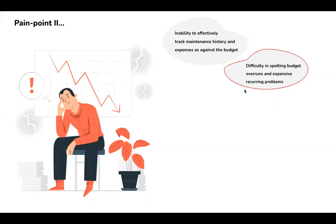Also, expensive recurring problems. That is a problem that you keep spending money on, but due to the fact that there is no adequate tracking, you can't figure out exactly what you are spending a lot of money on. You can't know if it's maybe one electrical problem that needs to be fixed, or maybe there is a particular AC that you need to change totally instead of spending money on it all the time.